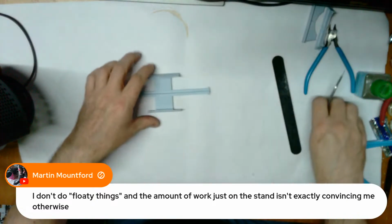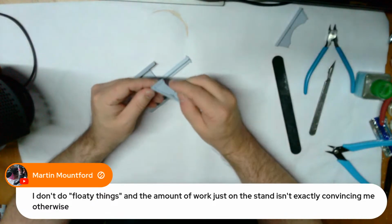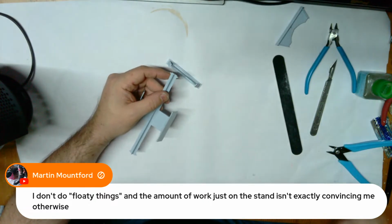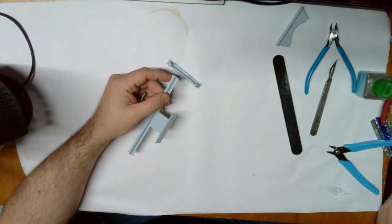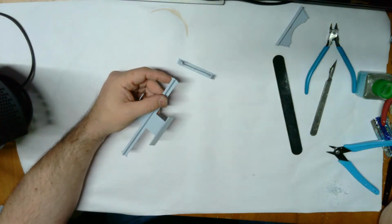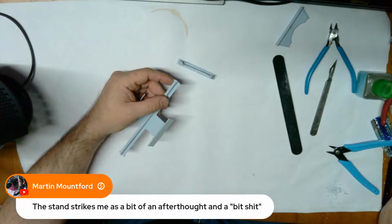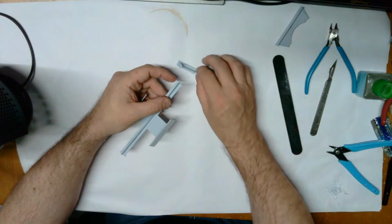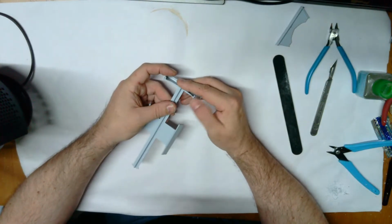Right, there we go. So let's actually make something. Let's make the stand. There we go. Get some actual modeling done. Yes, I would agree with that. I think that's a perfect rendition of what it is. Like, oh yeah, we need a stand. Yeah, it's kind of a bit shit.